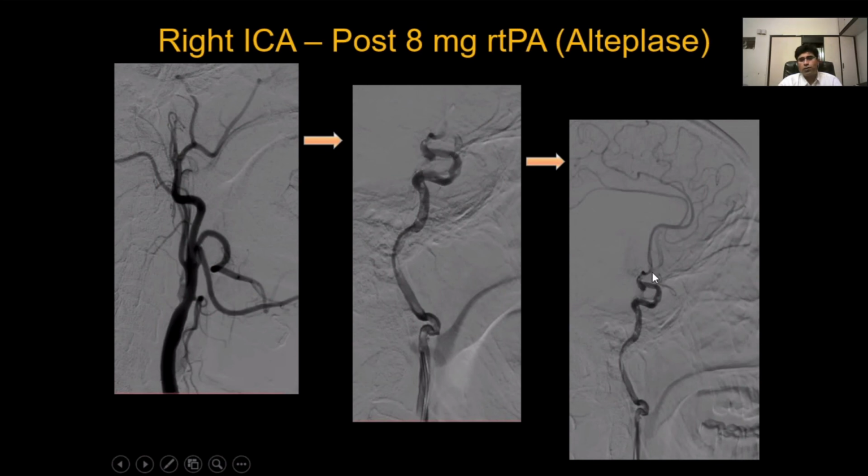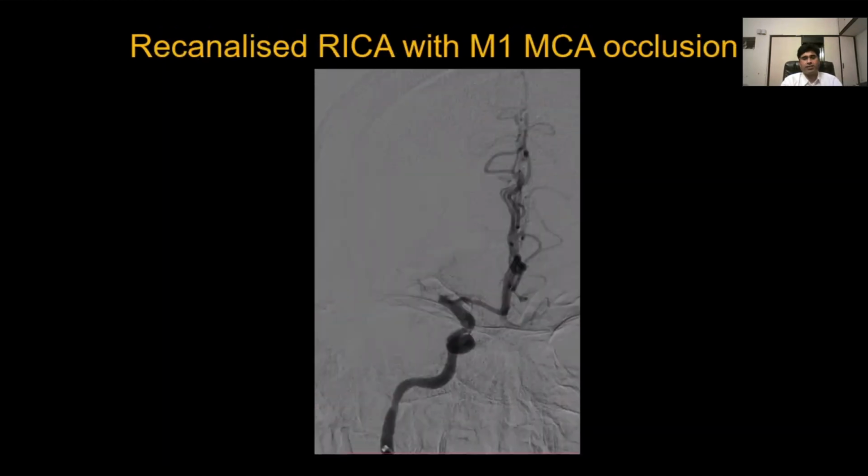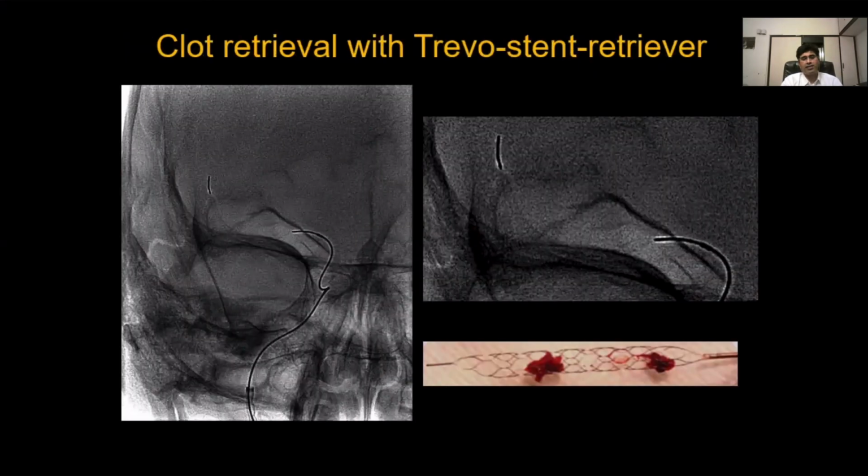You can see now, ACA, you are able to visualize the callosomarginal artery also beautifully here. So that means we are achieving some amount of recanalisation. But MCA we are not seeing. But this gives us confidence that this clot is actually getting busted. So we now focus mainly on the MCA, because we have recanalized the ICA. Beautifully the ICA is recanalized.